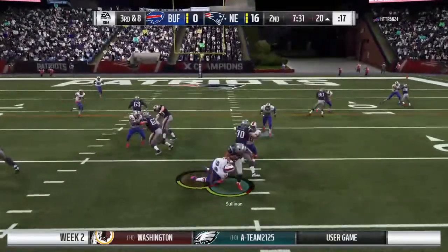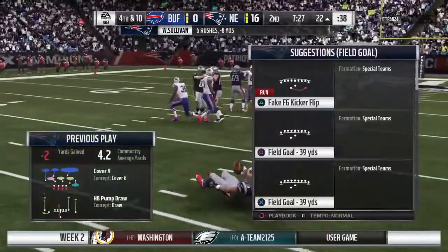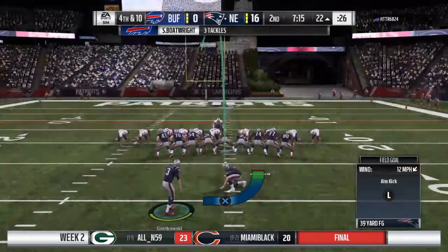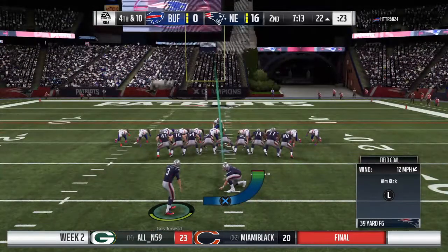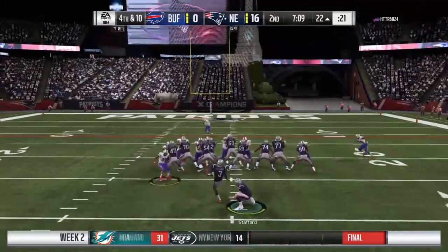On 3rd down, it's Sullivan, and this one goes nowhere. Losing yardage back at the 22. He lost 2, and it brings up 4th. Well, that one was over before it could get rolling. How about the D just knifing into the backfield and shutting that one down?